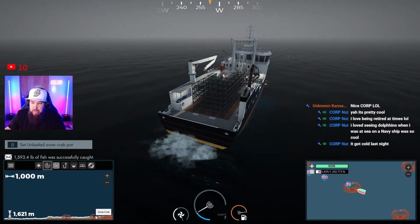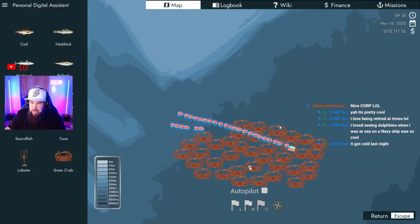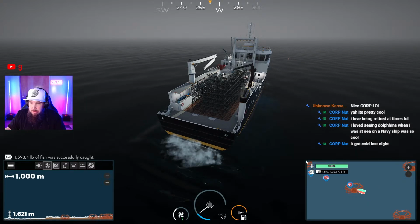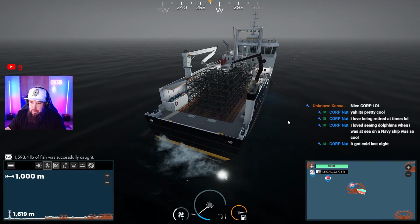Now we're getting back into some better numbers here. That's all the way back into here. So I really think right in this area here, but they are moving up in here. We are going to start dropping some strings here just to test this upper grounds, and then we'll just keep dropping strings back and forth in here. So we are on our last run of picking up the gear again.